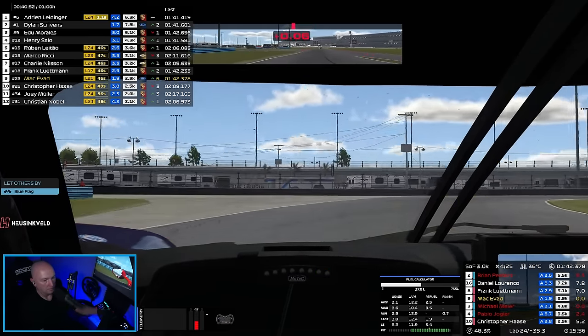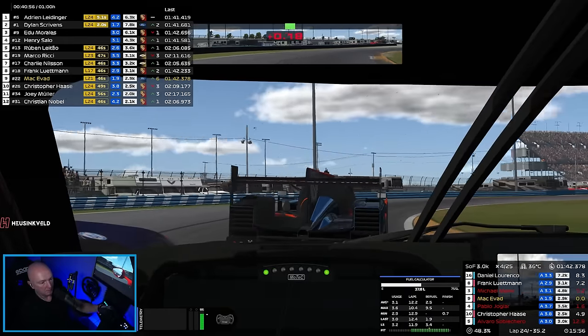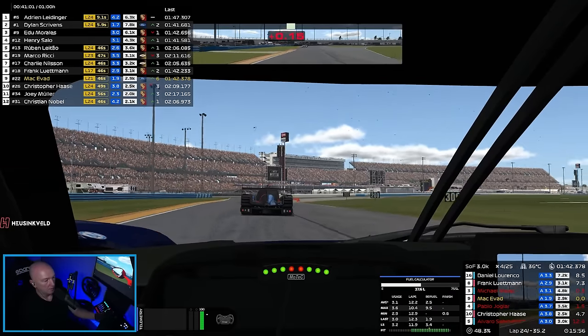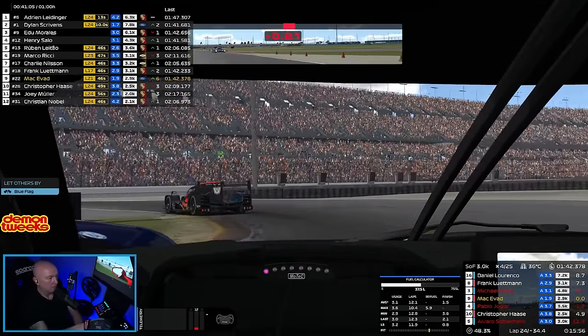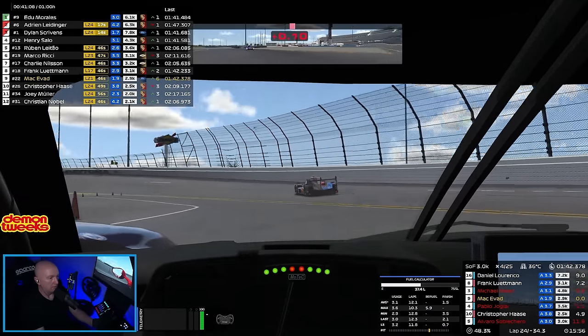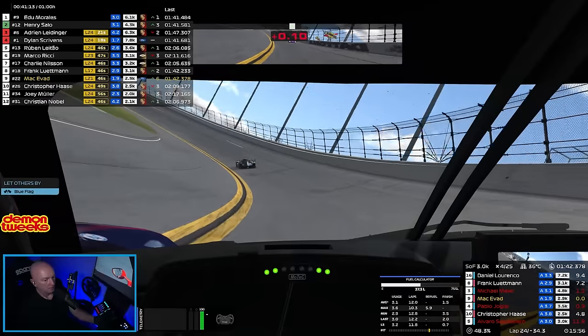Car right. He's still there. Right side's clear. The leader is pitting now. Flag. Morales is now leading. Pass is closing you down. The gap has come down to 4.9.